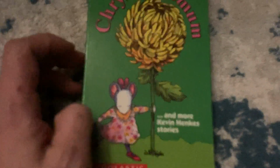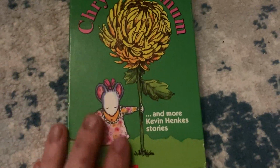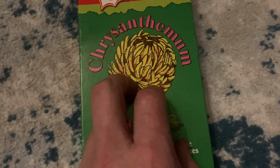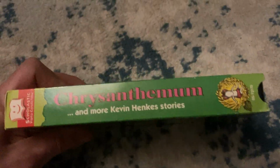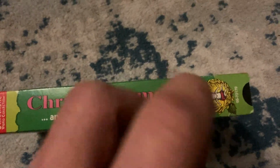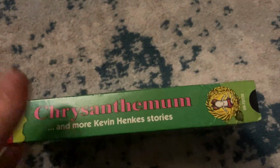And now let's do the Chrysanthemum, and here's the front. Here's Chrysanthemum holding a flower. Here's the left side spine with a profile picture of Chrysanthemum. Here's the right side spine, once again of her as a kid. And here's the top, and here's the back.